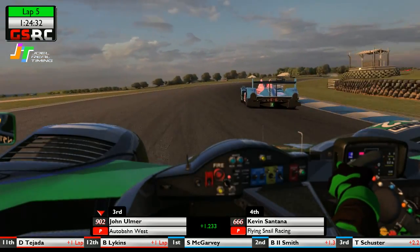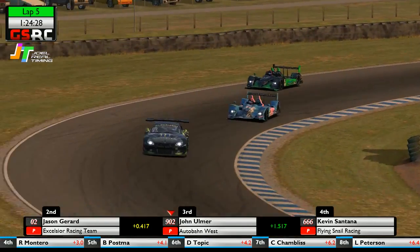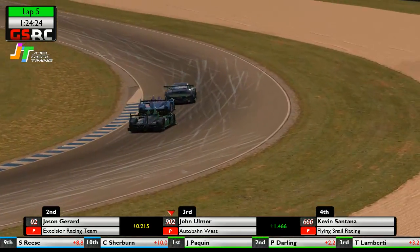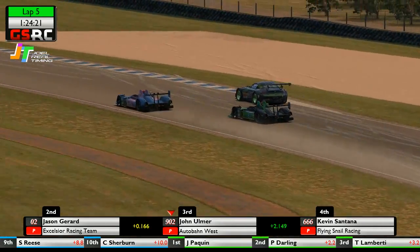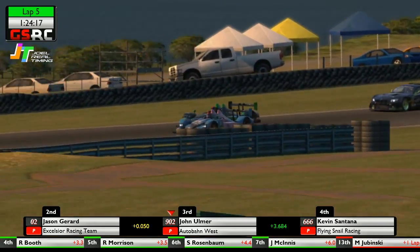Well, guys, I thought I saw a little bit of damage on that car after that possible contact there. We're talking about Jason Gerard, that kind of sky blue looking car there right in front of the black and green car. Balked a little bit here in traffic. I think there could be damage. We'll find out here on the front straightaway for sure, though.